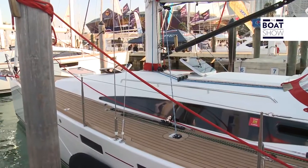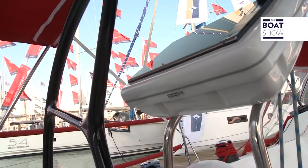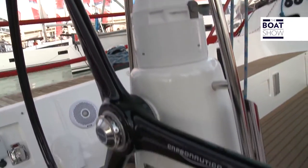J-Boats is a brand that all sailors know. J stands for Johnston, the innovator of the J24, the boat in which everyone sooner or later has gone on board and learned something. We are on the J122, the latest in the 12-meter-size cruiser racer.